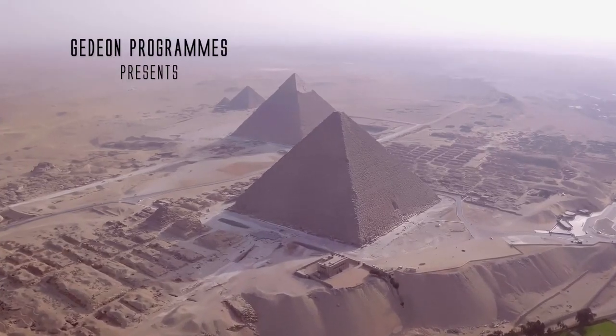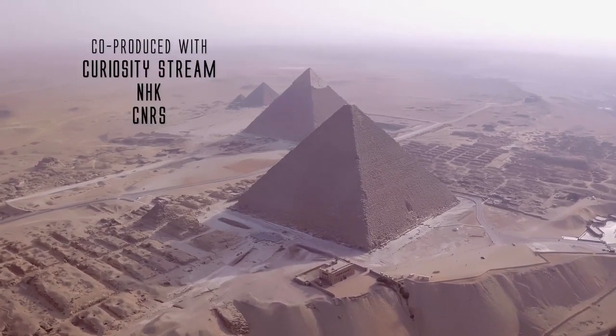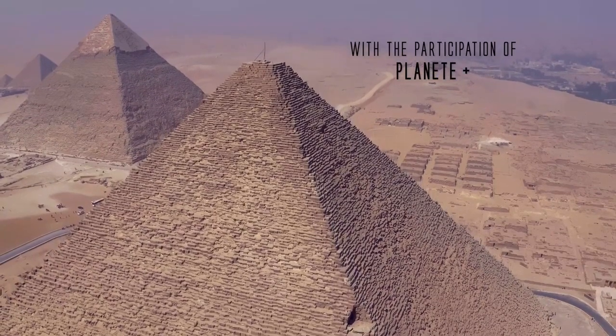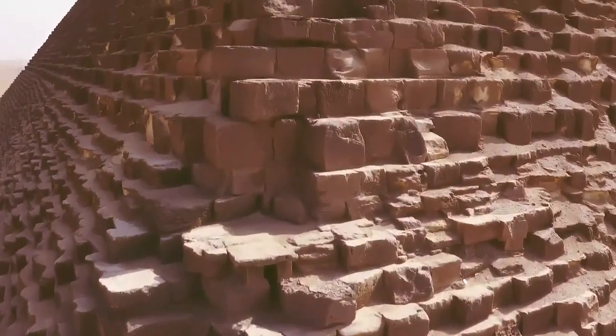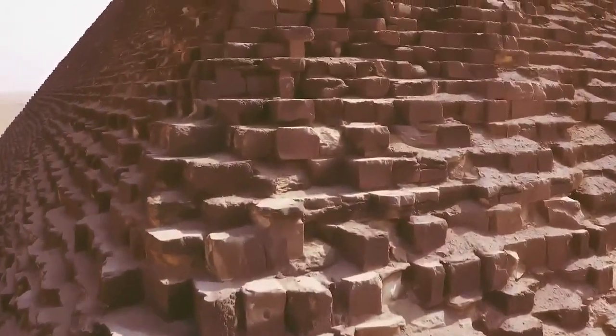The Great Pyramids of Egypt. The sheer size of these monuments is fascinating. The two highest and biggest were built for Pharaoh Khufu and his son Khafre. The Khufu pyramid is 480 feet high, and each pyramid contains about 2.5 million blocks. How were they built?